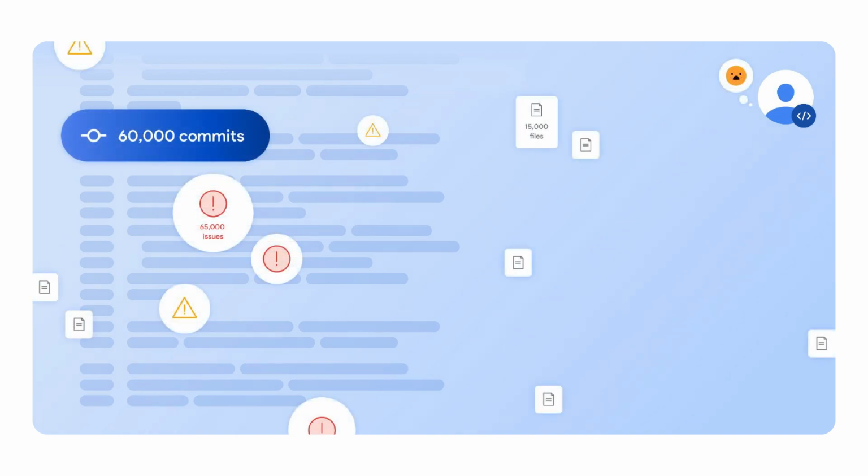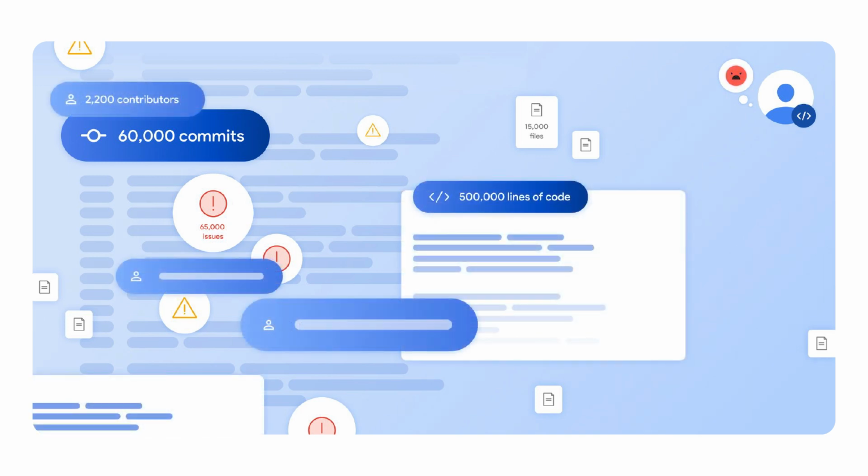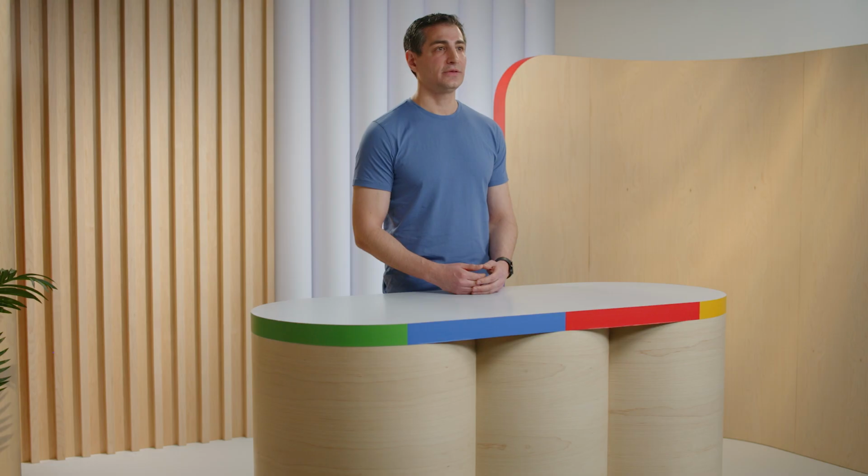Imagine you're a developer on the Go team. Since its inception in 2007, the Go project has had more than 60,000 commits, more than 65,000 issues, more than 15,000 files, and more than 500,000 lines of code, all created or contributed to by over 2,200 contributors. That means that, as a Go developer on the Go project, any one of 2,200 different people may have written the code you're looking at. This is all a lot for the Go team to work through day in and day out, but let's see how the code documentation agent can make this all far more tractable.